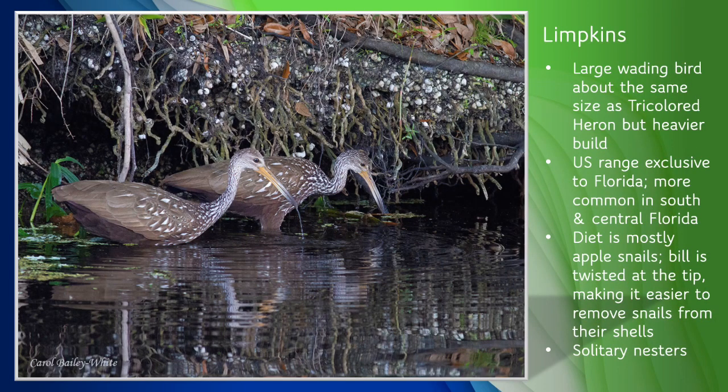Next is the limpkin, a large wading bird about the same size as the tricolored heron at about 2 feet tall, but with a heavier build. They rely on freshwater habitats where apple snails, their primary food source, are common, and are somewhat endangered due to habitat loss. Their long sturdy bill is bent and twisted at the tip, which is an adaptation that makes it easier to remove snails from their shells.